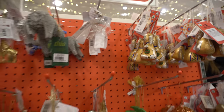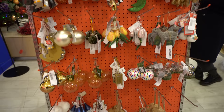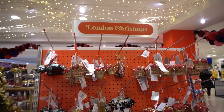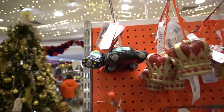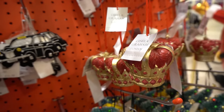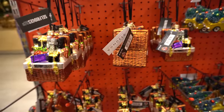But decorations, I'm going to be honest with you, are probably a little bit out of my price range. I don't mind buying a few nice things. I've got most of mine from John Lewis. They have got a London Christmas section, which I know you guys would like to see. And it's quite nice to not see the same ones that I've already seen in other places. Well, saying that, it's that brand again. But they've got their own Selfridges hamper, which is really nice to see.